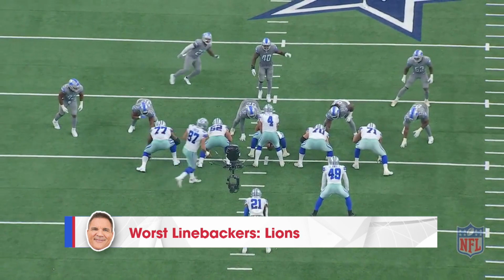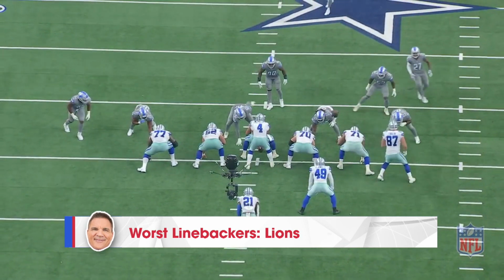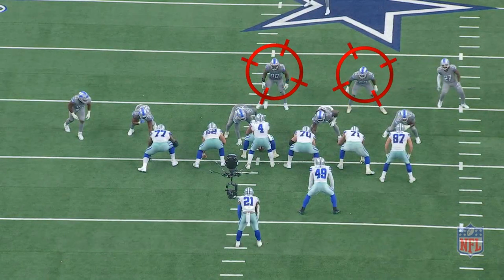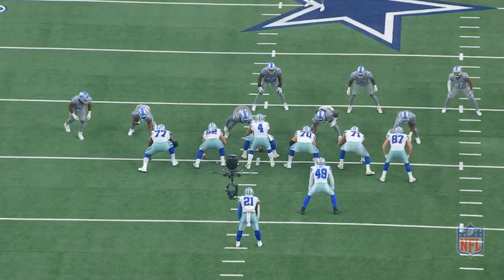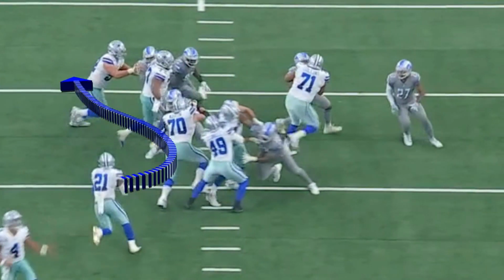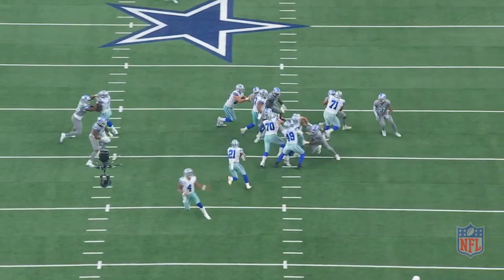The Lions are last in the league against the run. It's never a good sign for your 2 inside linebackers, Christian Jones and Jared Davis, that you're last in the league against the run. Ezekiel Elliott had his best day of the season here. They're all getting washed up here, so that Ezekiel Elliott has this cutback lane. There's nobody there in a position to stop it.